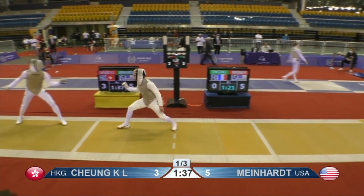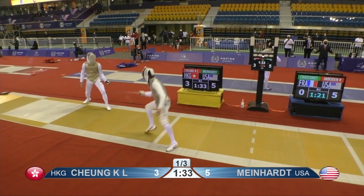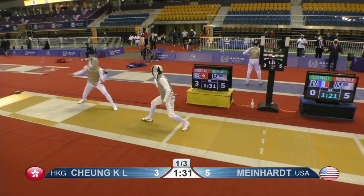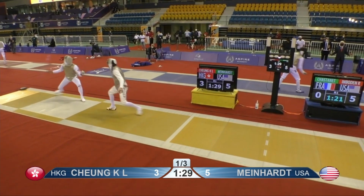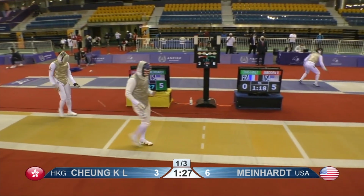Alright, Garrick on the march once again. Cheung trying to be disruptive, but wide distance. Okay, finds a parry. Not able to really convert it into anything. Garrick is marching again. Cheung on the back line, crushes distance, but really out of options there. Garrick can just finish.